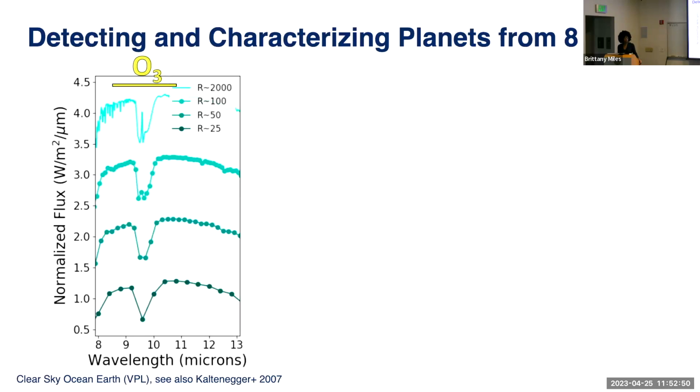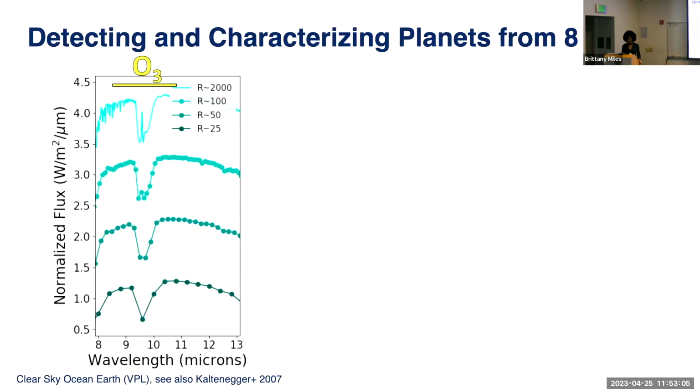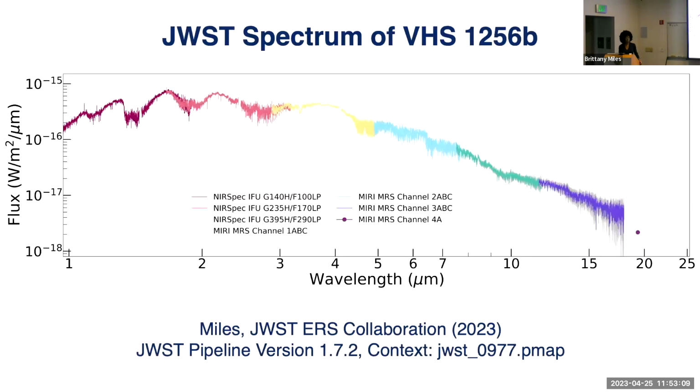Anything else? Oh, yes. So you mentioned that MIRI MRS channel 4 was the most difficult and least sensitive, and you had a dot there rather than a spectrum. Is it recoverable, or is it just too hard given the faintness of the object? I'm trying to know not just for this object, but in general, how much channel 3 and channel 4 are going to push the field forward versus most of the results being less than 10 microns.